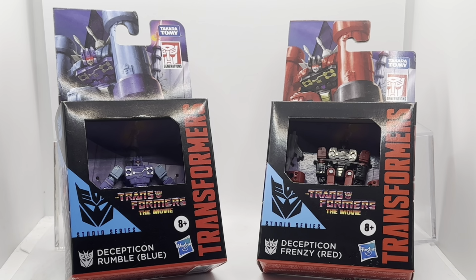I don't want to call it a review as such, because I don't think that does it justice. Or it does it too much justice, but it's like an appreciation or a reflection on these two characters from the Transformers the movie, the Studio Series 86 range from Takara Tomy and Hasbro. And this is really just huge entertainment value from my point of view.